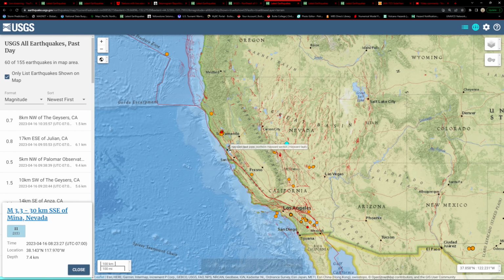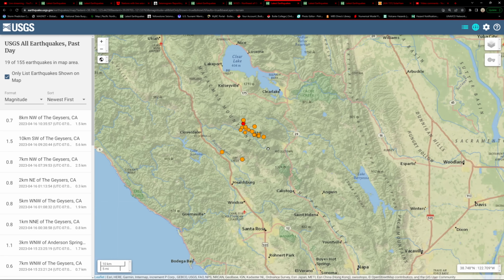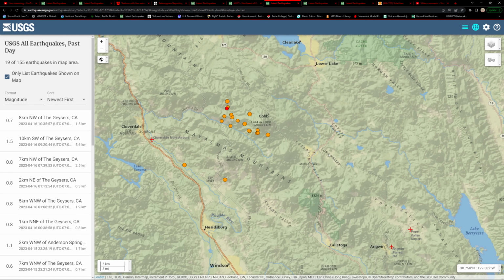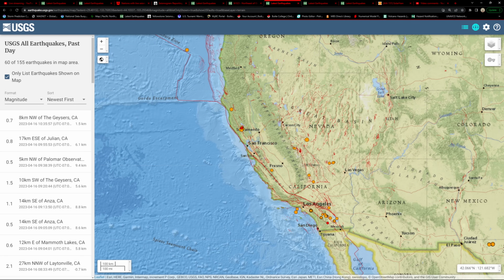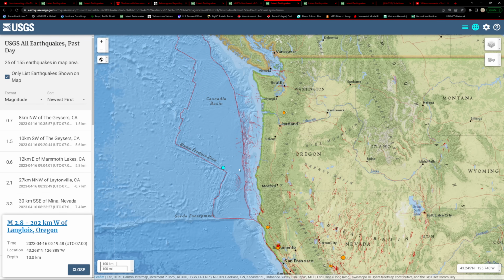Central California and the Bay Area, all fairly quiet for now. Clear Lake Volcanic Field up here, a little spotty activity. Only 19 earthquakes, though, around the vicinity of the hydrothermal plants there in Northern California. One earthquake out here in the Blanco Fracture Zone. Still kind of watching that.